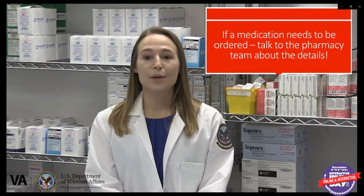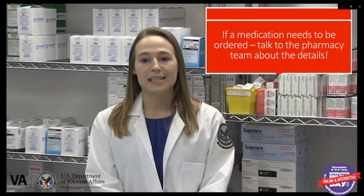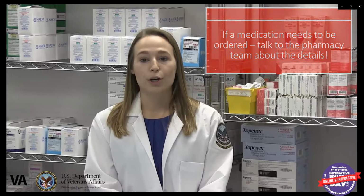If something needs to be ordered, ask the pharmacy team if they have information on the anticipated time frame. It may take a few days to ship or potentially longer if the medication is back ordered. The pharmacist can help patients with their options. They may be able to transfer the prescription to another pharmacy in the area that has the medication in stock, or they may be able to help coordinate with the prescriber if an alternative product may be appropriate in the case of an extended back order.